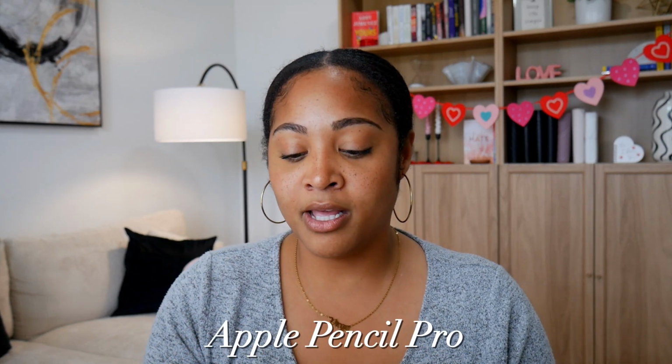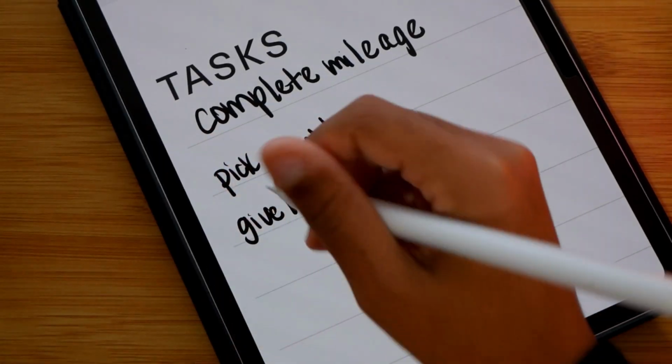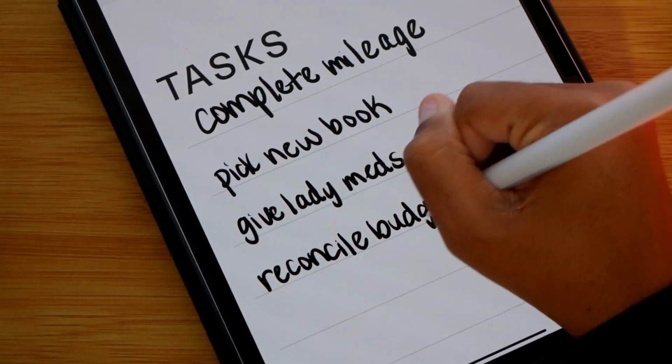Another accessory that I was kind of forced to get, that I did not exactly have to get but have been loving, is of course the Apple Pencil Pro. If you're watching a 6-month Apple iPad review, then you might already know this, but the new iPads are only compatible with the new Apple Pencils. This is the Apple Pencil Pro, and I was forced to upgrade to this whenever I was upgrading my device.